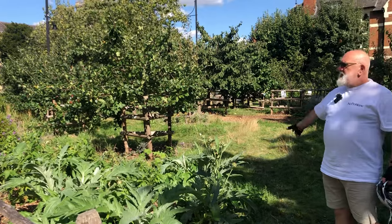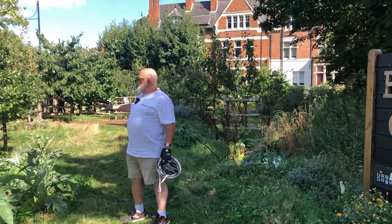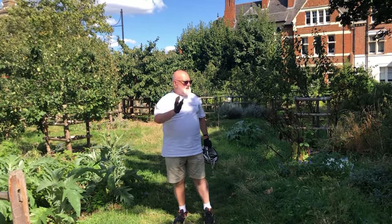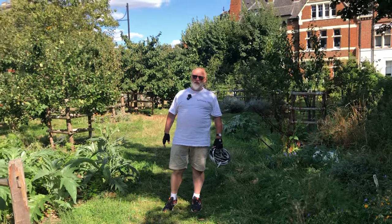It's not manicured like a lot of gardens. It is semi-wild. And it's an extraordinary local resource, I think. So, Brixton Orchard. Did I call it Brixton Orchard every time? It's called Brixton Orchard anyway.